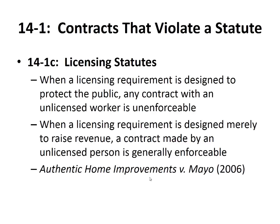If a licensing requirement is designed merely to raise revenue, so there's no test to make sure that the people that are doing whatever it is are properly qualified to do it, there's no background check, there's nothing designed to protect the public, it's just to raise revenue for the state or local or federal government, the contract can be by an unlicensed person and still remain enforceable. So even if the contract is entered into by somebody who is unlicensed, if the purpose of the licensing requirement is just to raise revenue, the contract with that person is still going to be enforceable.